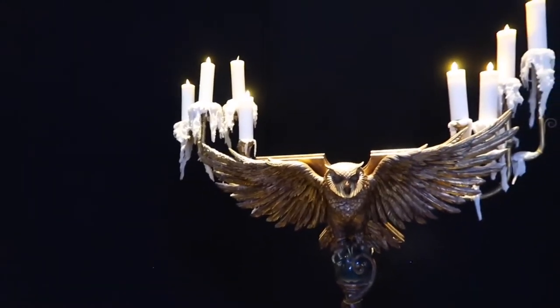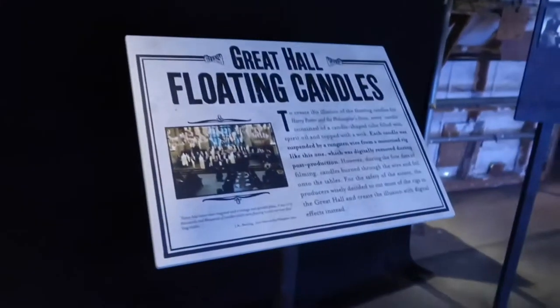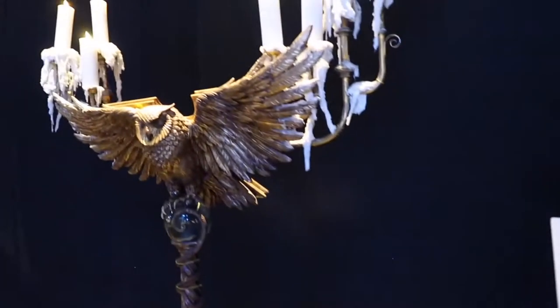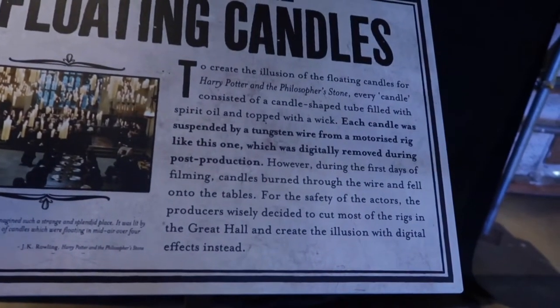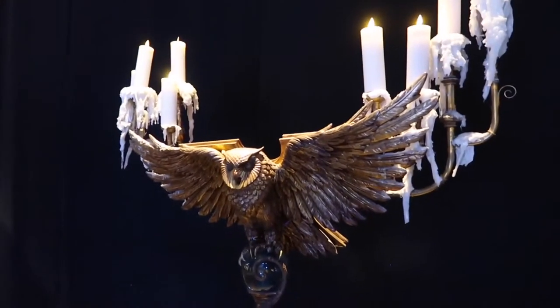Lecture. I'd like to say on that. No, this is about the floating candles. It's a lectern. Why does it say on there that it's a lectern? It doesn't say that. It is a stool. It's not a stool.